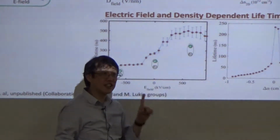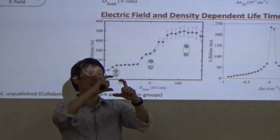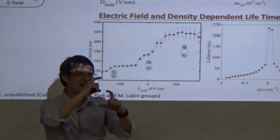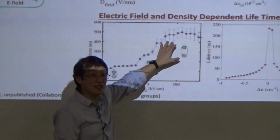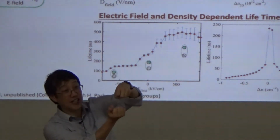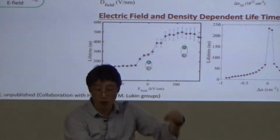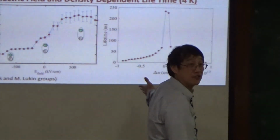So this is the lifetime, but as a function of the electric field. If I shift this band alignment, the lifetime is longer. The way I can think about it is, if you have the electrons and holes there, applying the electric field, I put the electron on this side, the hole on the other side, by the gate voltages. Then you just decrease the overlap between the electron and hole wave functions, and the lifetime increases, and that's basically the trend we are seeing, right?